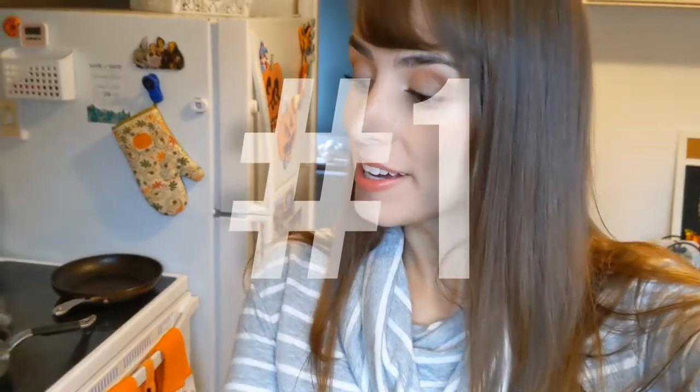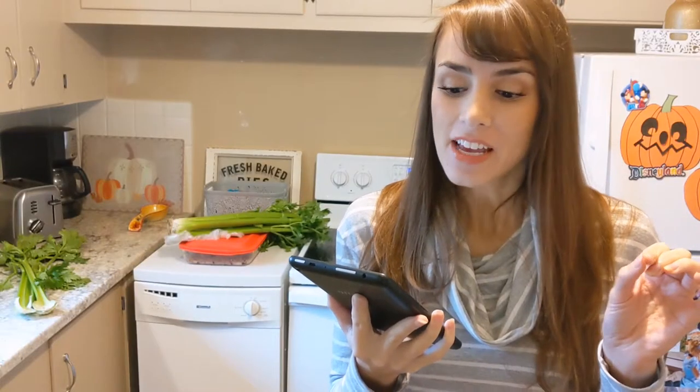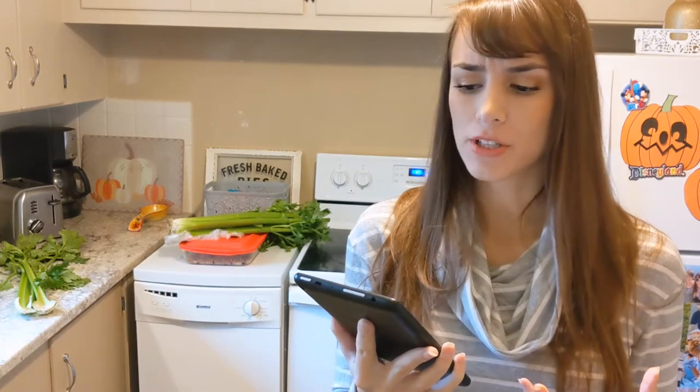Health hack number 1, celery juice. Now the internet has a lot to say about how healthy it is to drink celery juice, but is any of this actually scientifically proven? Let me read you some of what people say. The first thing that I read said, "Now, if you're a purely scientific person, stop reading this, because there is no scientific evidence behind celery juice benefits."